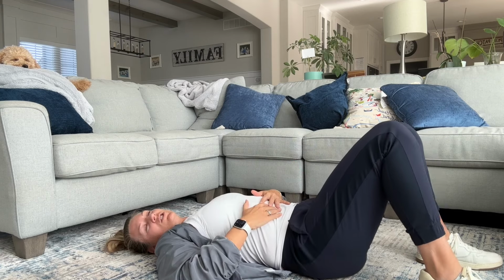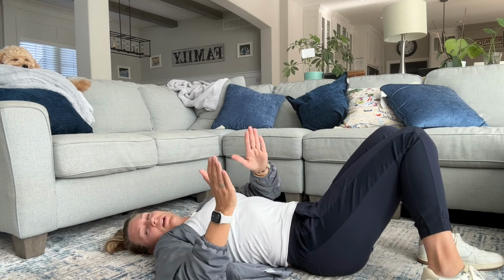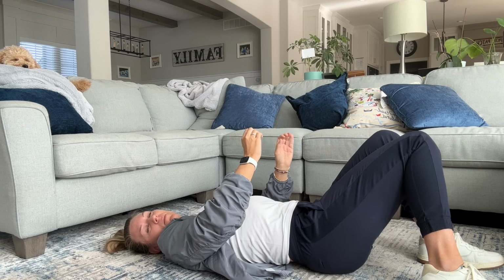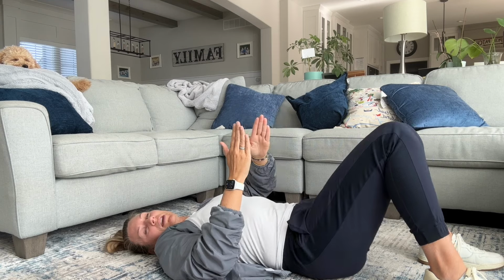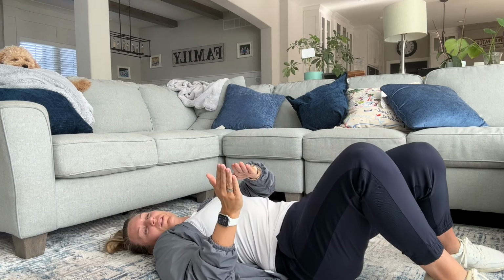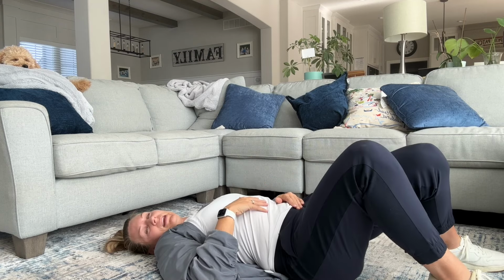And with this one, I just want to listen to my body. Like, where do I start to feel discomfort? When I start to move my knees and feel discomfort, I'm going to back off and go the opposite direction. So it may be very small in the beginning, or you may find like one side, my knees go a little further than the other. We're just going to listen to our body. We're not here to make pain increase.